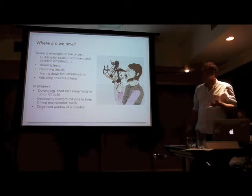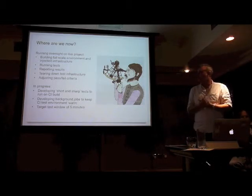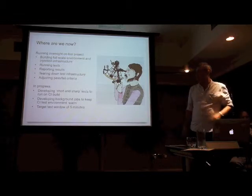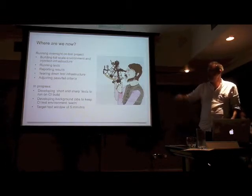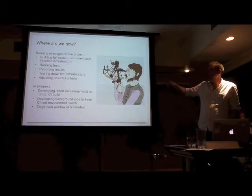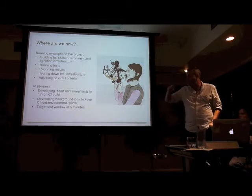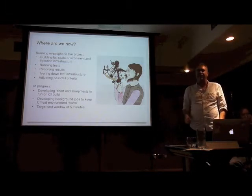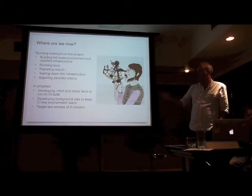Where we are now is we're running overnight on a live project. We're building a full-scale environment with injection infrastructure. It's basically an as-live environment, running the tests, reporting the results back, tearing down the test infrastructure. And at the moment, we're playing with our pass-fail criteria. In an ideal world, you would have SLAs, you would set them at a certain level, and if you didn't reach those, you would fail.